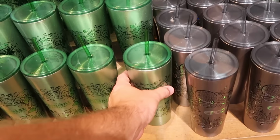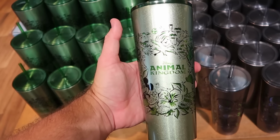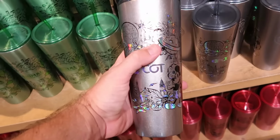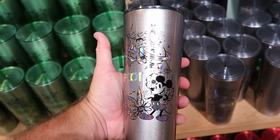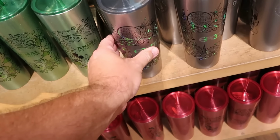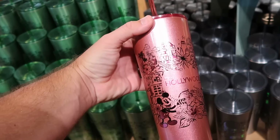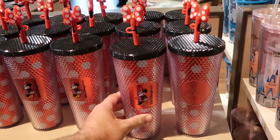Let's check out some of the different parks that they have. Disney's Animal Kingdom with Mickey. You can see the Kilimanjaro Safari, the Floating Mountains of Pandora. One of my personal favorites though is definitely the Epcot version. Reminds me of all of like the Disney 100 merchandise. This has Mickey, Figment, and even Olaf on there from Frozen. Of course, last but not least, we do have Disney's Hollywood Studios in the bottom section. You got Miss Piggy on there, Mickey and Minnie's Runaway Railway, and the Slinky Dog. A few other Starbucks cups that I do want to show you.